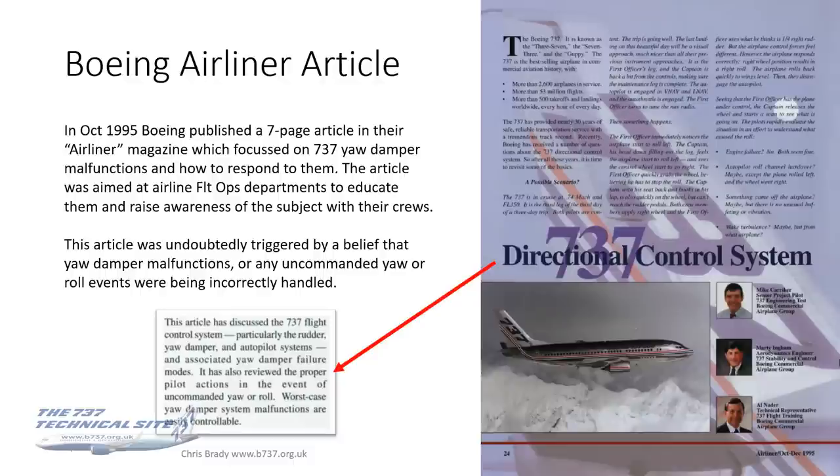So really, Boeing issued this article because of a belief that yaw damper malfunctions or any uncommanded yaw roll events were being incorrectly handled by crew. Whose fault is that? Well, obviously being crew, I would tend to say if we're not trained for it or how to do it, how can we stand a fighting chance? Anyway, the information came down from Boeing in the form of this article, and flight ops departments for airlines around the world presumably got on and trained their crew for such eventualities.